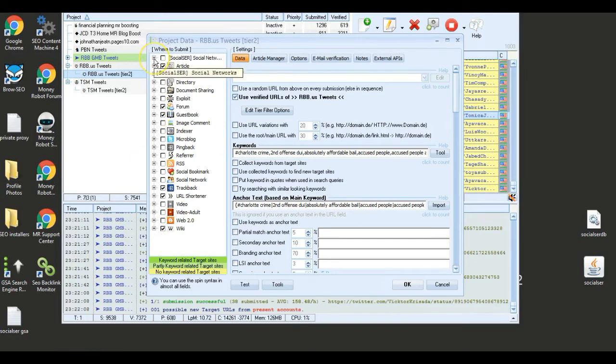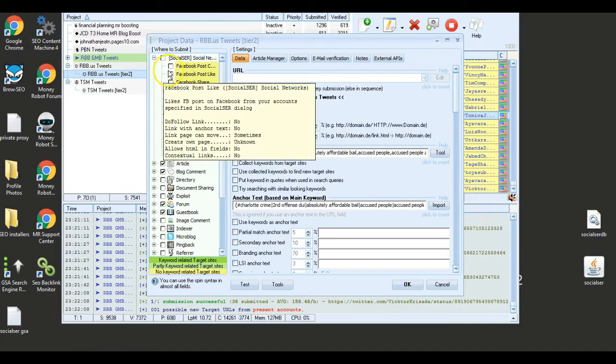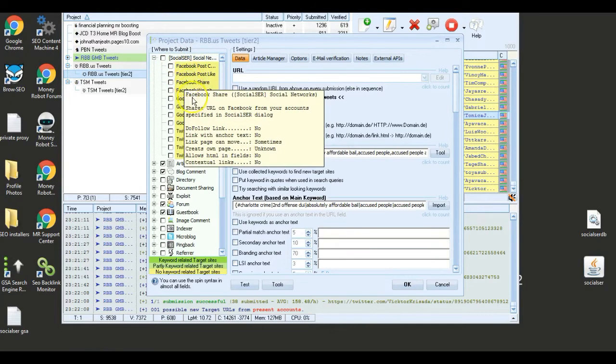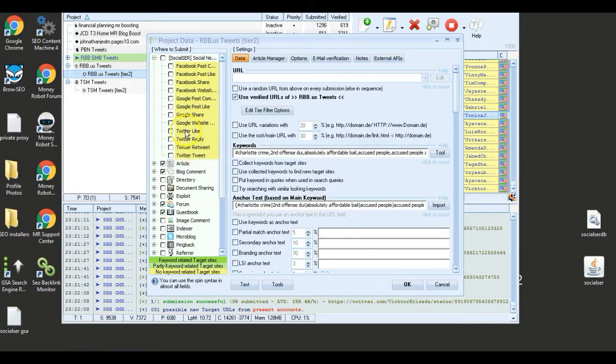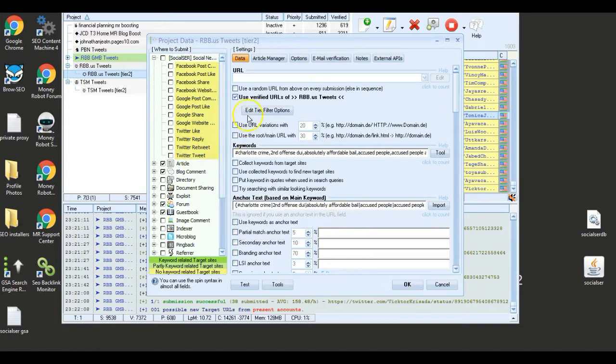But while I've got this project open, these are the things that SocialSER can do. It can do Facebook post comment, Facebook post like, Facebook share, Facebook website like. Basically the same things it can do for Twitter. It can do like, reply, retweet, and tweet.